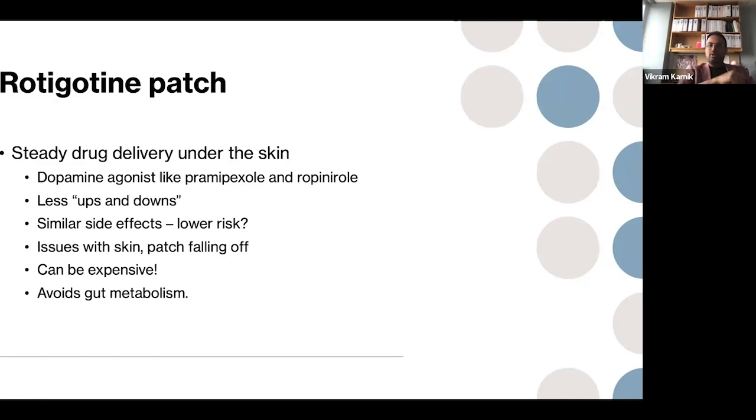So this is a way to avoid those big ups and downs that we saw on that graph, because you're not taking it by mouth, so there's no pulse. It just sits on the skin and over 24 hours delivers medication nice and steadily. So you have less ups and downs because of that. The thought then is perhaps there are fewer side effects because you don't have the pulse. Because it's steady state, perhaps it's the pulse that causes the lightheadedness, hallucinations, dyskinesias, sleep attacks, impulse control issues. So theoretically, there's a slightly lower risk of side effects with the patch.